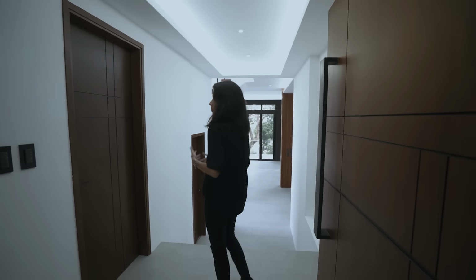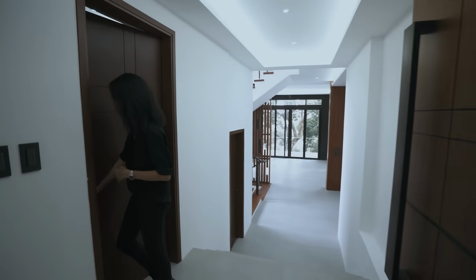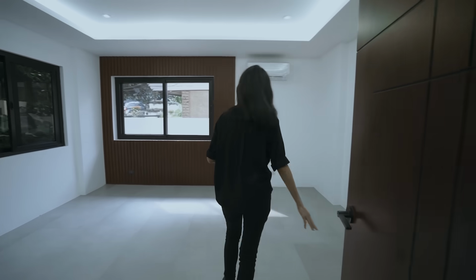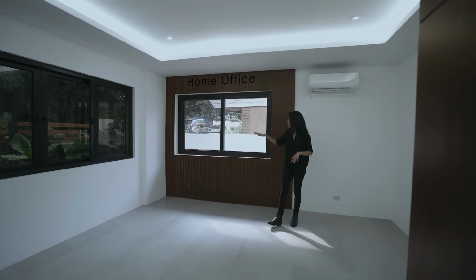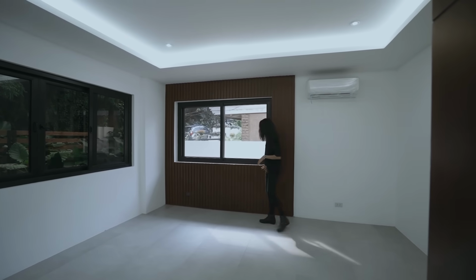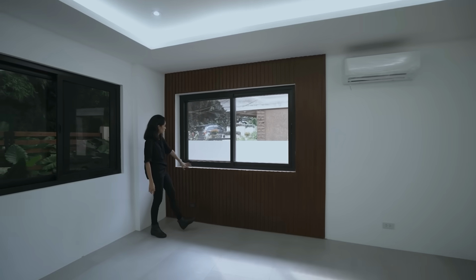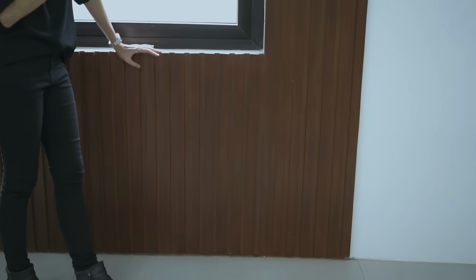Okay, so upon entering here in your foyer, we have a door immediately to your left. And this one leads you to your office. So you have this much space, right? And you have 2 windows on these 2 walls, and you have this accent wall over here that has these vertical wood accents. You're gonna see more of this later on, and I'll talk about it later on, but for now, just keep that in mind.